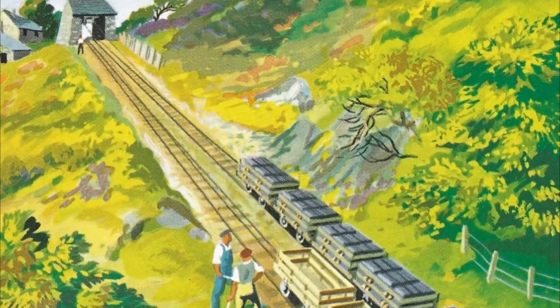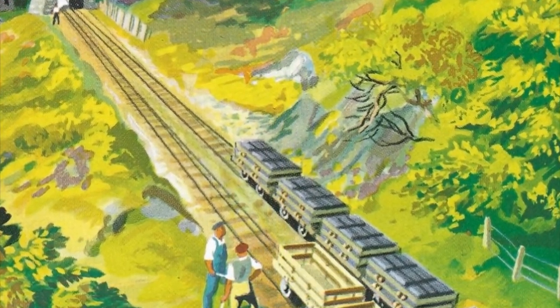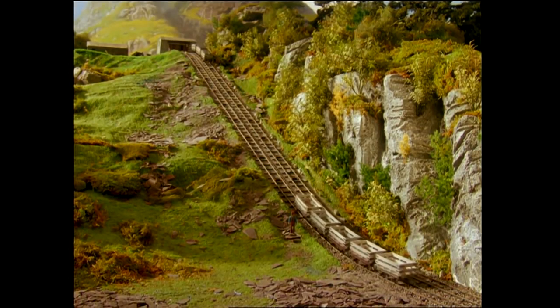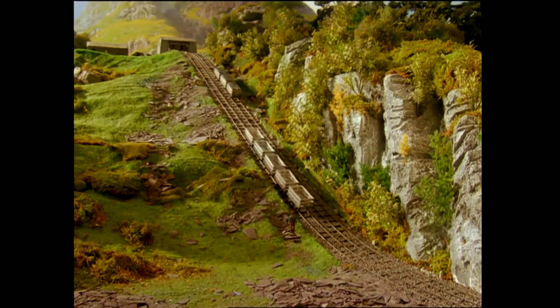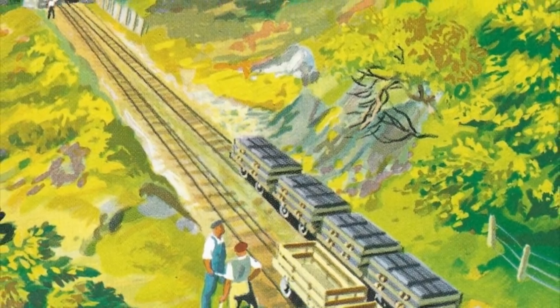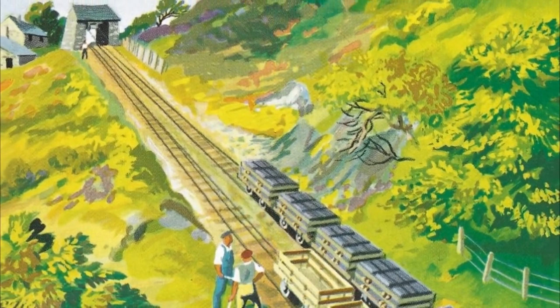Slates come from quarries high up in the hills. They travel down in trucks on a steep railway called an incline. Empty trucks at the bottom of the slope are hitched to a steel rope. Loaded ones at the top are hitched to another. By their weight, loaded trucks run down the steep slope, pulling the empty ones up. There are strong brakes in the winding house at the top to prevent loaded trucks from running down too fast.